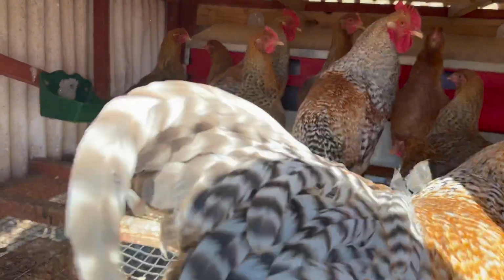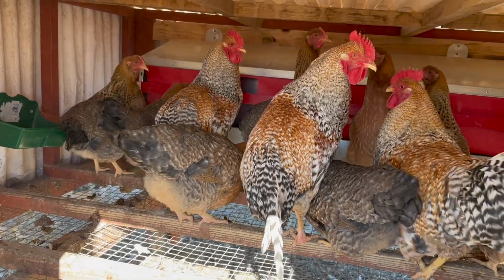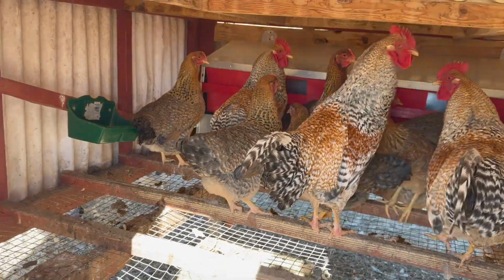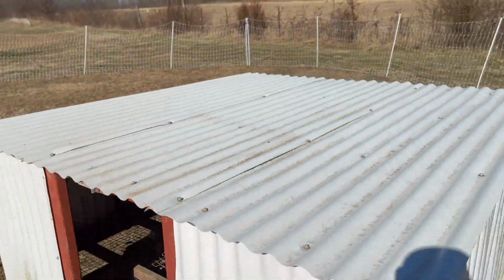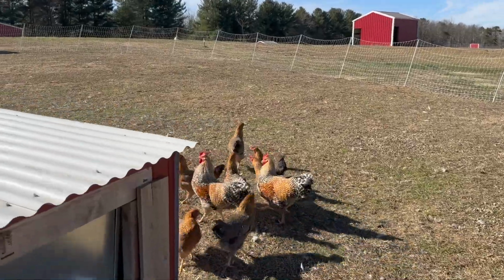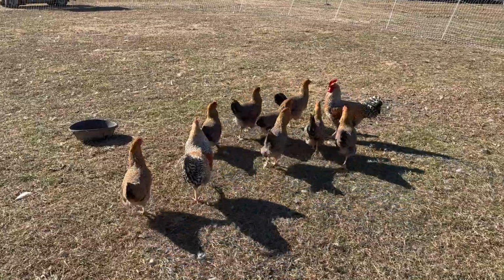We do not eat too many of these egg layers just because we do so many Cornish cross. The carcasses on these just aren't that big, and after you've raised a meat chicken, to me it's just really not worth the work of processing it for the meat that you get off the carcass. So, but beautiful chickens, love the coloring, the patterns on them. We'll get them out here in the sun a little bit.